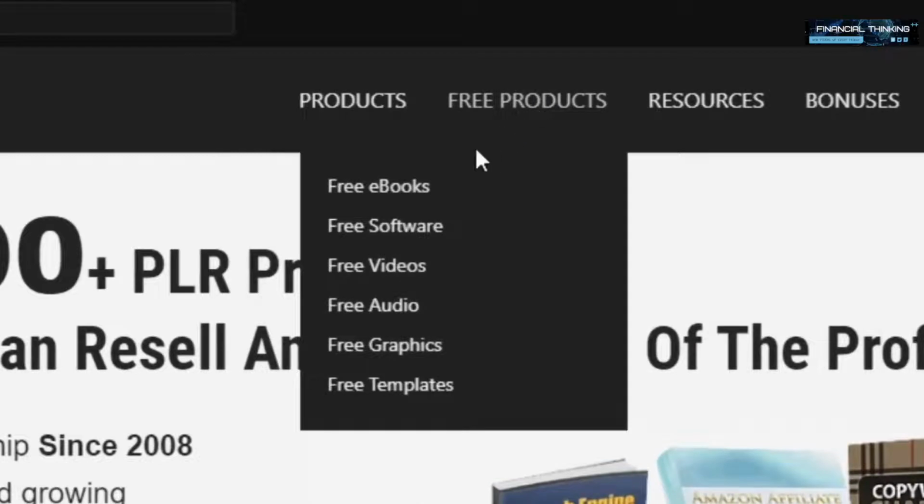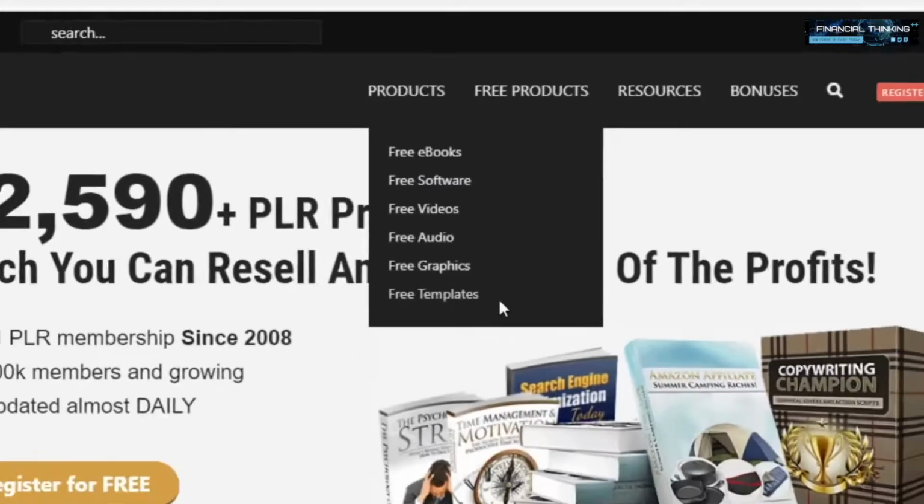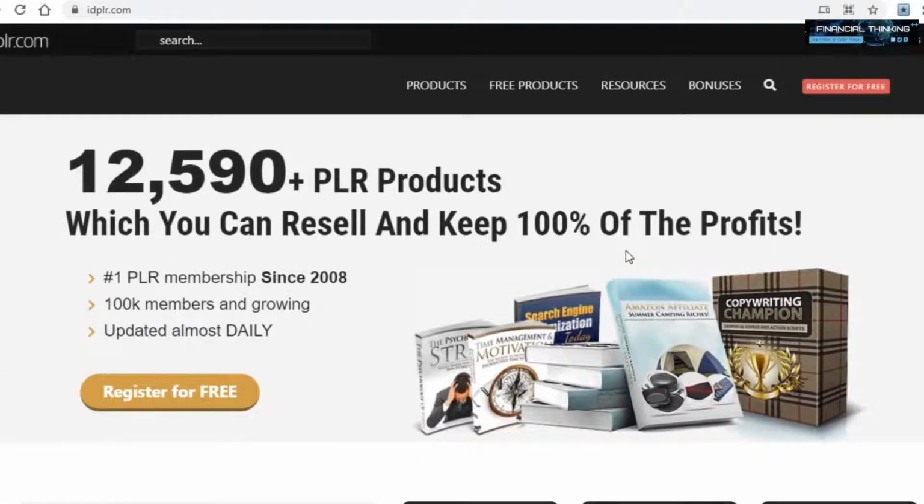And as you can see, we have ebooks, software, videos, audio, graphics, and various free templates. In other words, guys, on here not only can you find ebooks and music, but you have the full license to do whatever you want with them. So you can actually use ebooks and music that isn't even your own to make money.